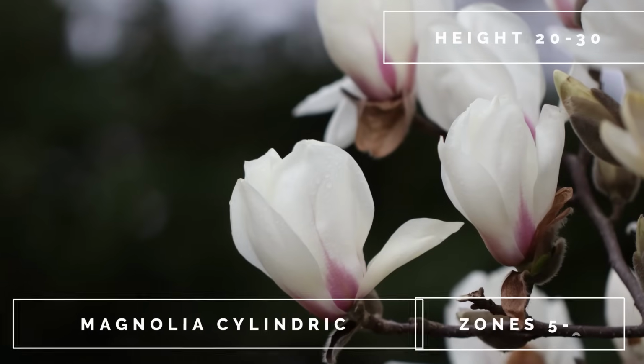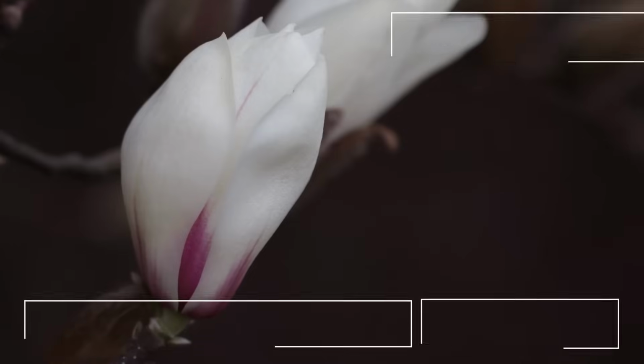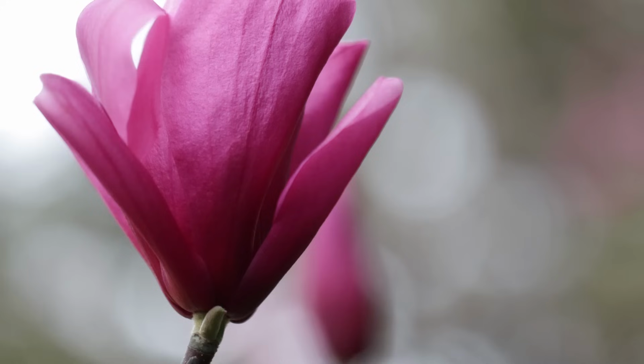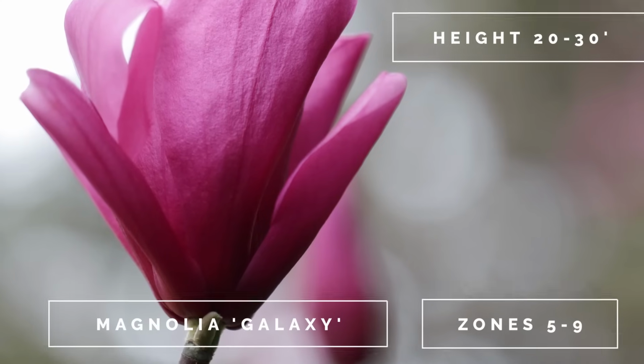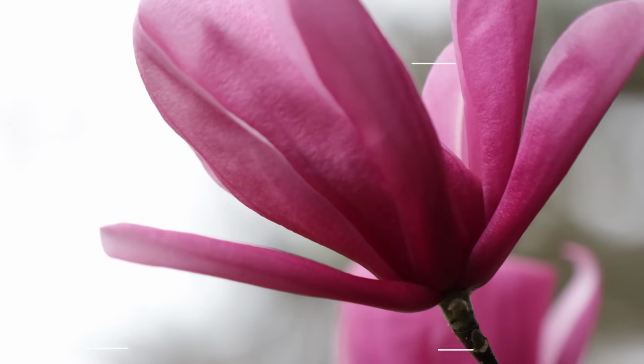I've got a lot of photos of deciduous magnolias. This is Magnolia cylindrica, beautiful white with that pink at the bottom, super fragrant deciduous magnolia. All of these deciduous magnolias are super, super cold hardy. Almost anybody watching can grow these. They bloom in the late winter.